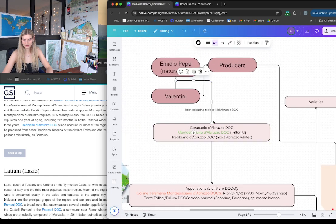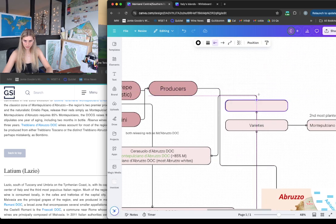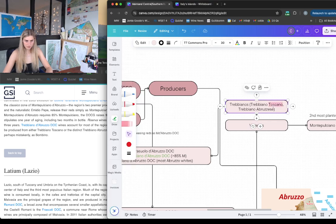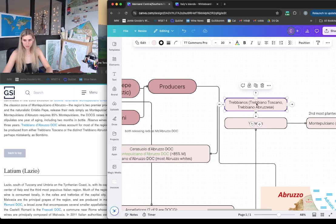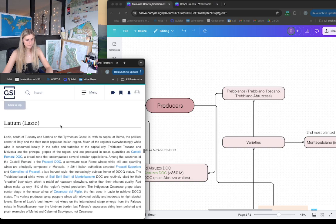So then we're going to go like this. Let's go this way. So we have Montepulciano. We want to link it. Trebbianos. We have Trebbiano Toscano, and we have Trebbiano Abruzzese, which is also known, perhaps mistakenly, as Bombino. Now, again, if we had a lot of time, we would get to the bottom of that, but we're not going to do that today. So that's kind of the idea.